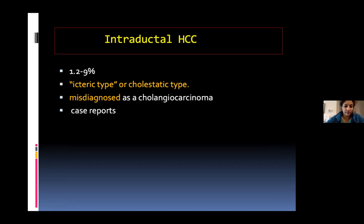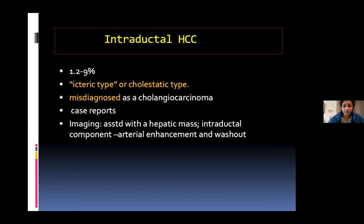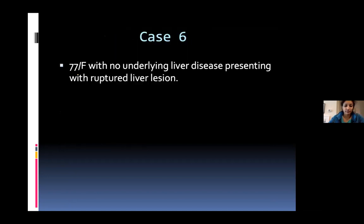I just found case reports when I looked into the literature for this entity, and they say that on imaging, if you do a multiphase CT or a multiphase MR, you can see an associated hepatic mass, which may show arterial enhancement and washout, just like your typical HCC. And mainly it's a mass that is outside the bile ducts, but which is invading into the bile ducts, with imaging features suggestive of an HCC in the form of arterial enhancement and washout. And that's your only clue distinguishing it from a cholangiocarcinoma, which would have delayed enhancement on the post-contrast, etc. Management is, of course, surgical excision.